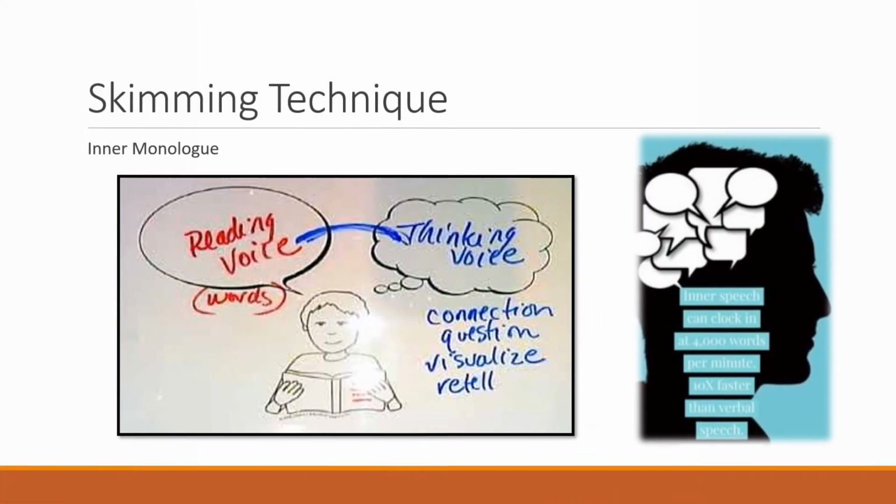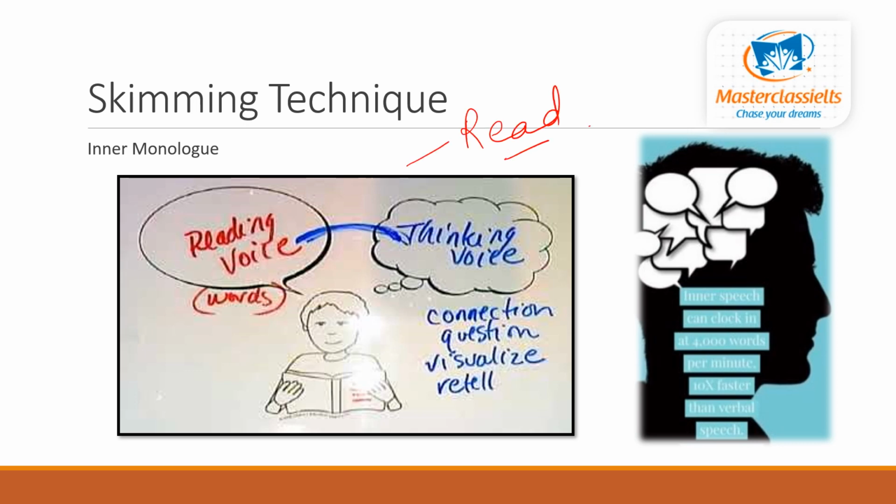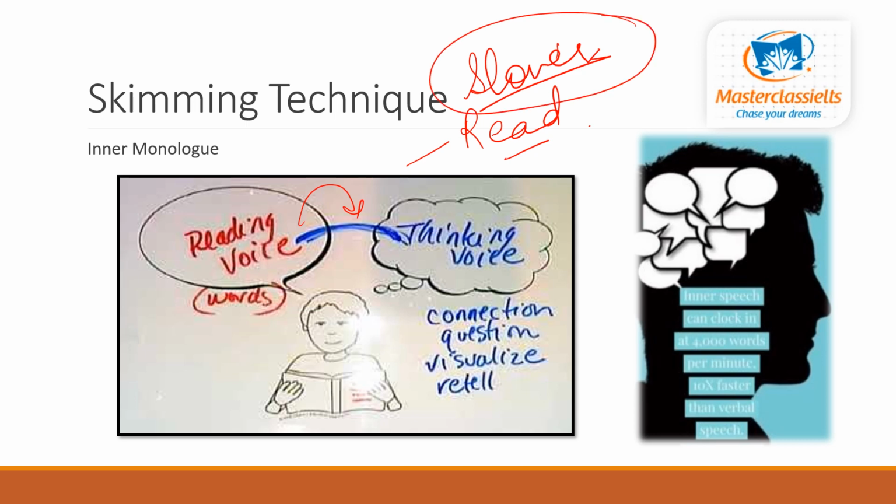The next thing is the inner monologue. When I read a passage, I start whispering with that. Means in the subconscious mind, in my brain, I am using the same kind of voice while reading, and that is why it becomes slower. So don't do that. Don't just read with speaking. Suppose the text says that glass is important and it is used in every part of the world now. I will not speak it as such. It should not be vocal. It should be just in my brain and I can visualize. That's it. I will just visualize it and move to the next part, and that is why it becomes faster.